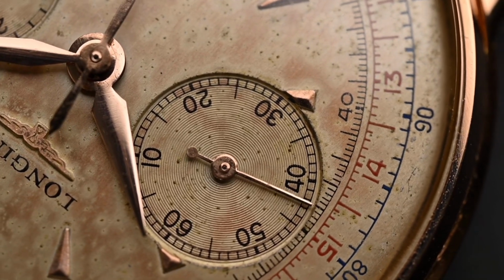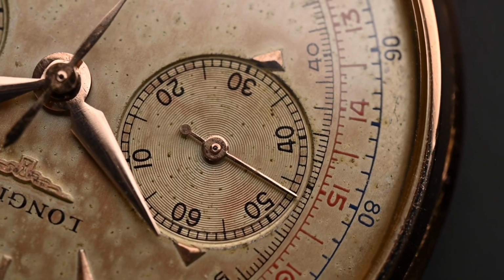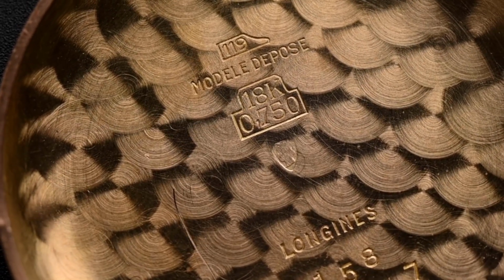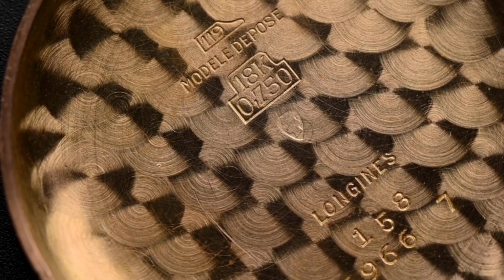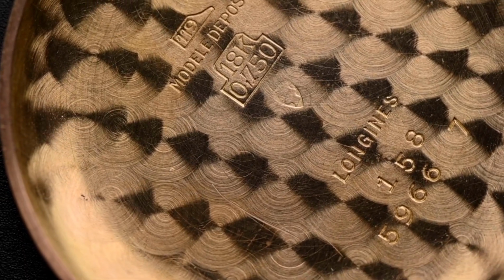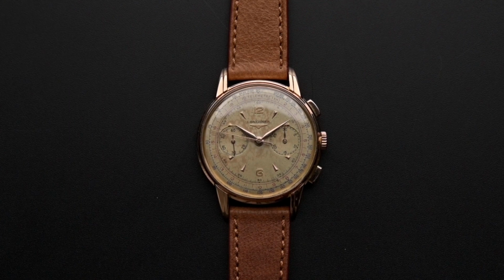Inside the caseback, you can find the 4-digit code, which is the reference of the watch. With that code, you can contact the Longines Heritage Service Center and they can search the order number in their handwritten records and locate the matching reference. With this information, they can tell you the exact history of the watch.